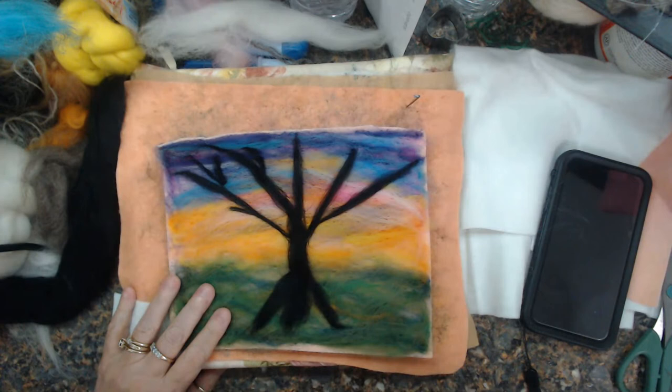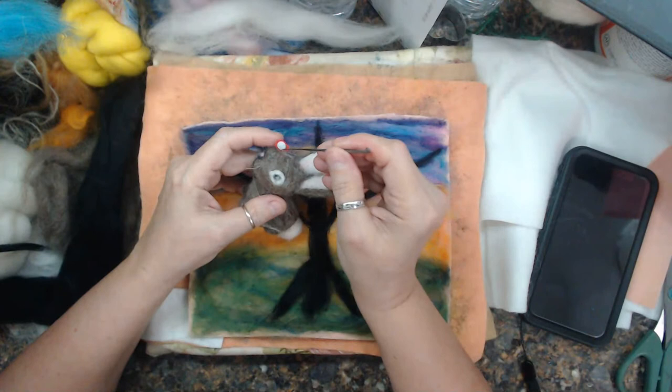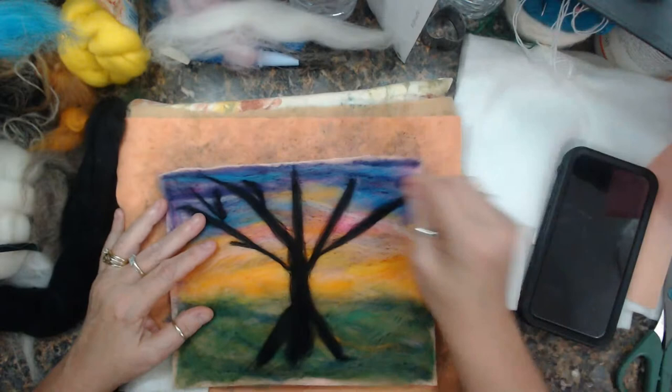Yes, you can, Cheryl. You can felt an animal. Yes, ma'am. I felted Harry with my needle. I sure did. I'm going to have to get Harry some more glue on his nose, because the ladybug's coming off. So everything that I've been doing, you can do it too.